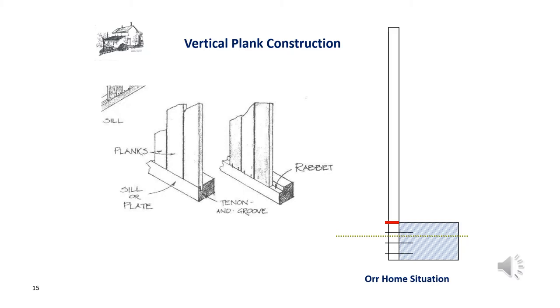The attachment of the vertical planks to the sill beam could have been done in a variety of different ways. I illustrated a couple of them here, basically a tenon and groove, a groove in the sill beam to which the vertical planks are inserted after notching them, or with a rabbet. These would have been a little bit stronger than what was done, which was to nail the planks directly to the sill beam, and in particular when that was exposed to the earth, like where the little red line is shown, it's subjected to rot from that point on. That probably would have been true no matter how they were done, but this was a somewhat crude way of attaching the planks to the sill beam.